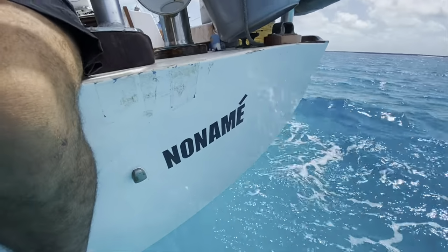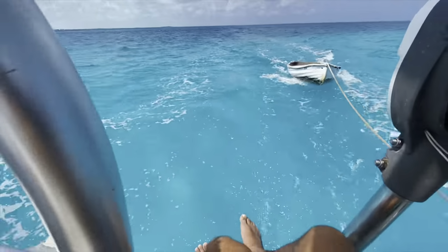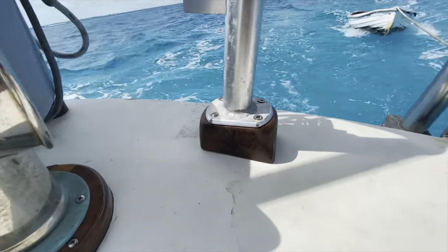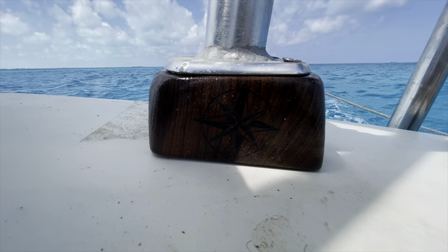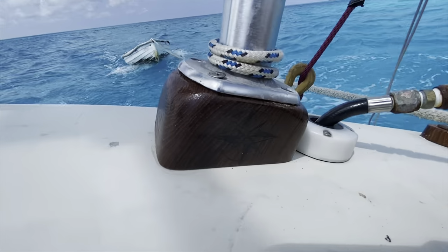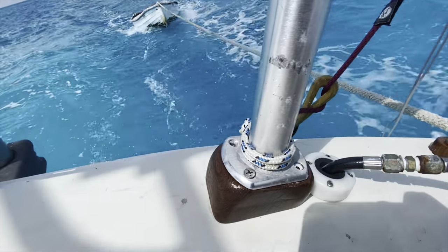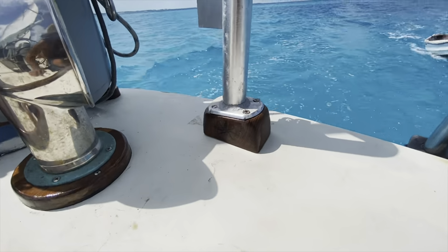Nonamé! Also, while I was in Georgetown, I made these legs. I would burn some compass roses. Came out pretty well. I gotta finish screwing them in. They're just sitting. Those don't even have nuts on them. Oh well.